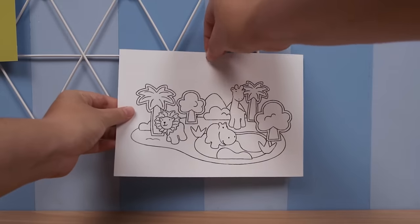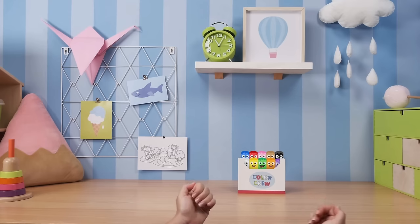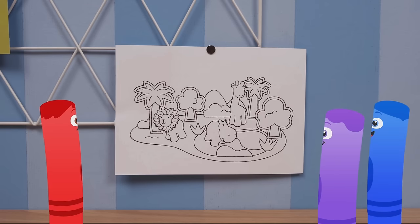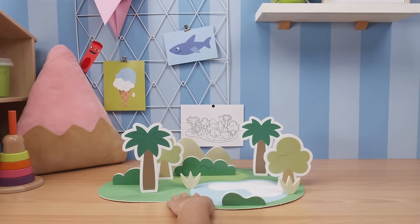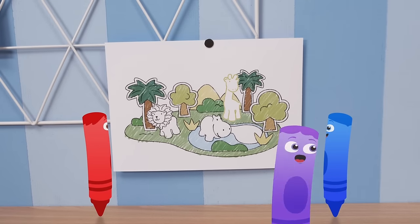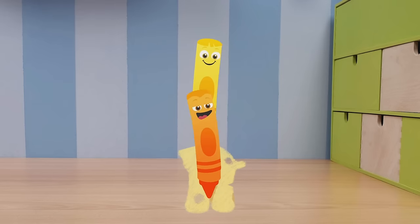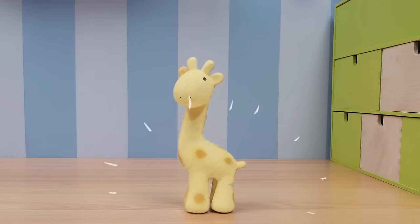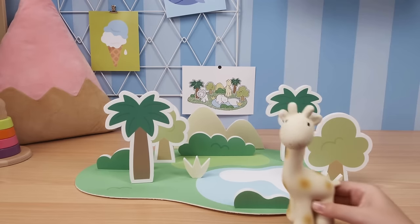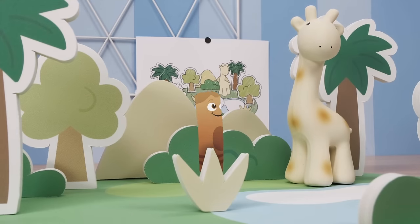Wild animals. Hello, color crew. Come on out. Wild animals. Nature. Now it's your turn, color crew. Giraffe. Giraffe. Great job. Bless you. Wow.